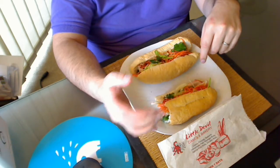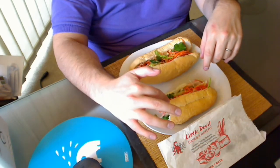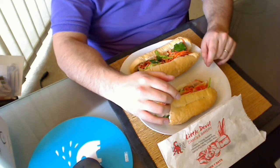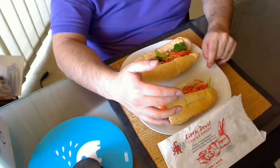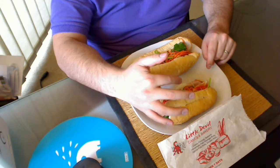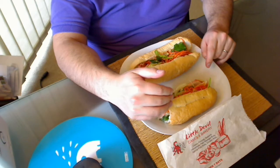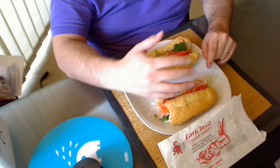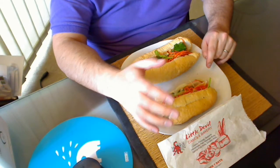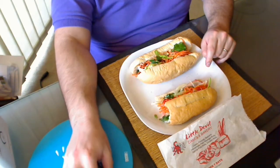Whereas this one, it's more of a consistent flavour throughout. So you have the nice lipids from the pate in there. You can taste those coming through. The pickled carrots and the onions in there. The warmth of the chili. It all comes together in a nice creamy sort of fashion. So nonetheless, still a fantastic roll, and I'd definitely go back and get some more of that.